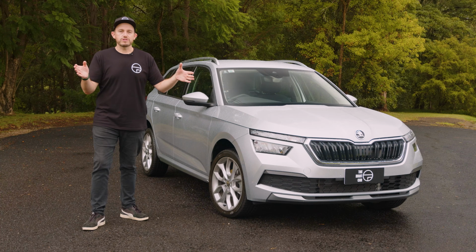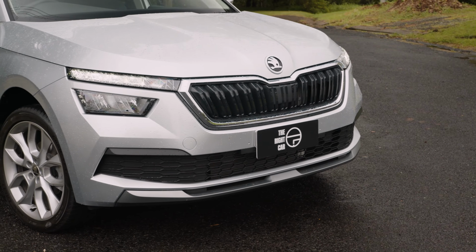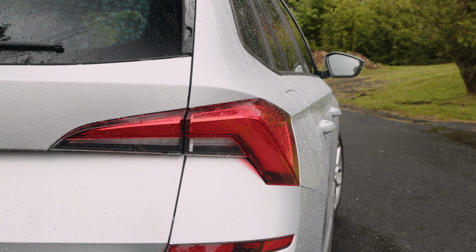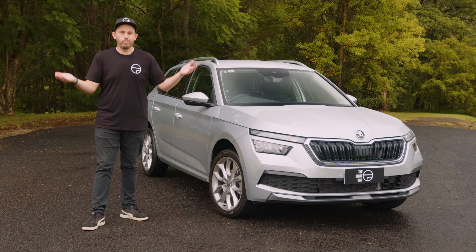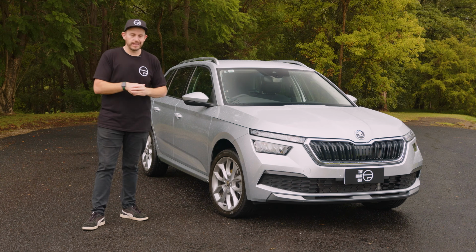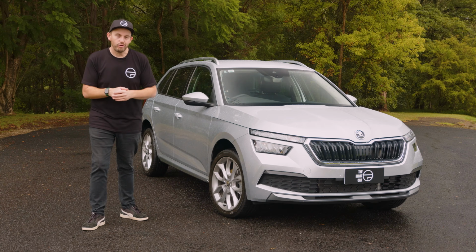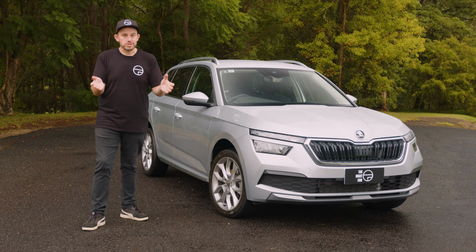When the Skoda Kamiq first launched in Australia in 2020, it was basically the bargain SUV of the decade to that point anyway, and it was $27,990 drive away for the entry-level version. But now prices are way up. Maybe Skoda listened to all the praise for this little SUV, because now you're looking at almost $10,000 more to get into the entry-level version.